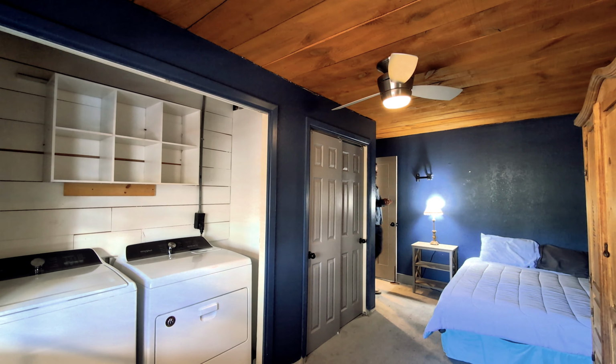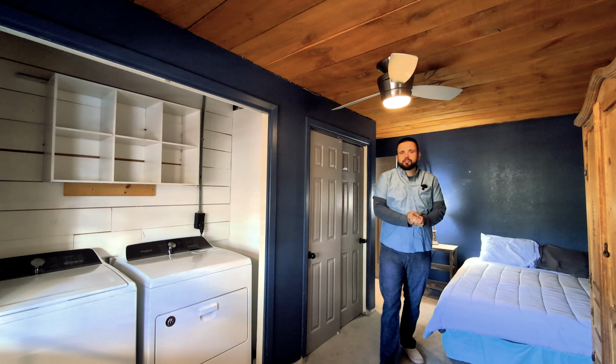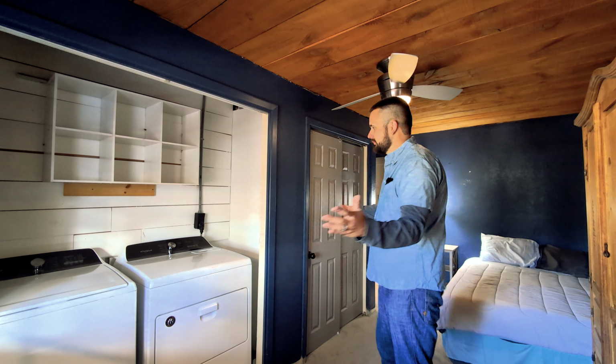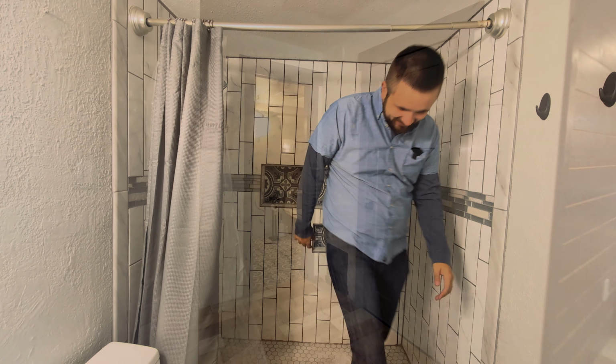Welcome into the second bedroom. It's a nice little spacious spot. It's got a washer and dryer, closet, wardrobe, all the makings of a bedroom. This is bathroom number 2. Check it out.